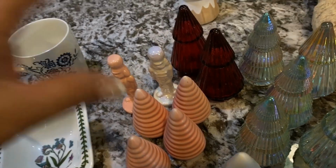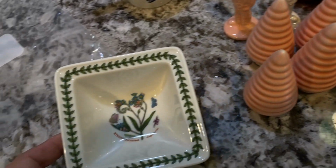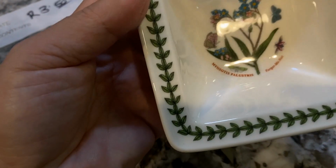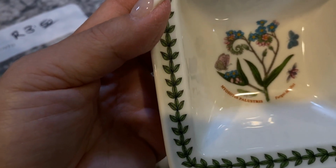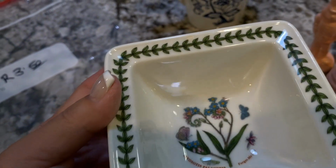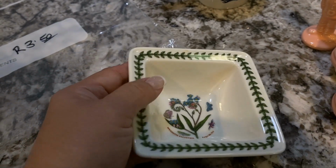And I turned around and I saw this, and I love Portmeirion so much. These are forget-me-nots, and it's a cute little dish for, I don't know, sauce or nuts, whatever you want.